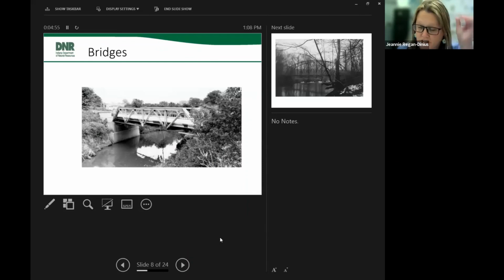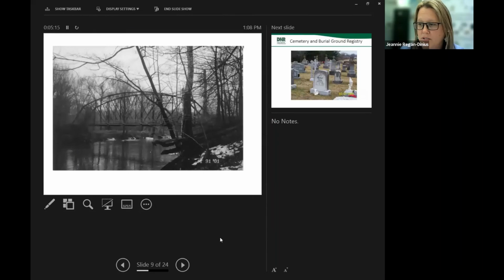We have bridges. We have a bridge survey where we work with INDOT a lot to determine which bridges are worthy of preservation, which ones need to be saved, things like that. We have information on bridges that have even been torn down. So we've got a lot of good information on the different bridges that have been around the state. And some kind of cool ones like this that aren't standing anymore. We were lucky enough to get a picture of this one in 2001 before it was torn down.